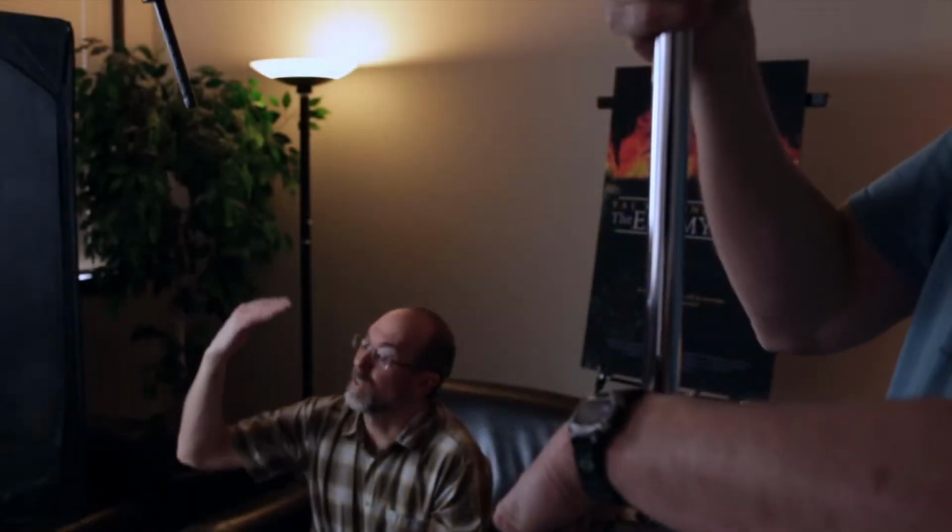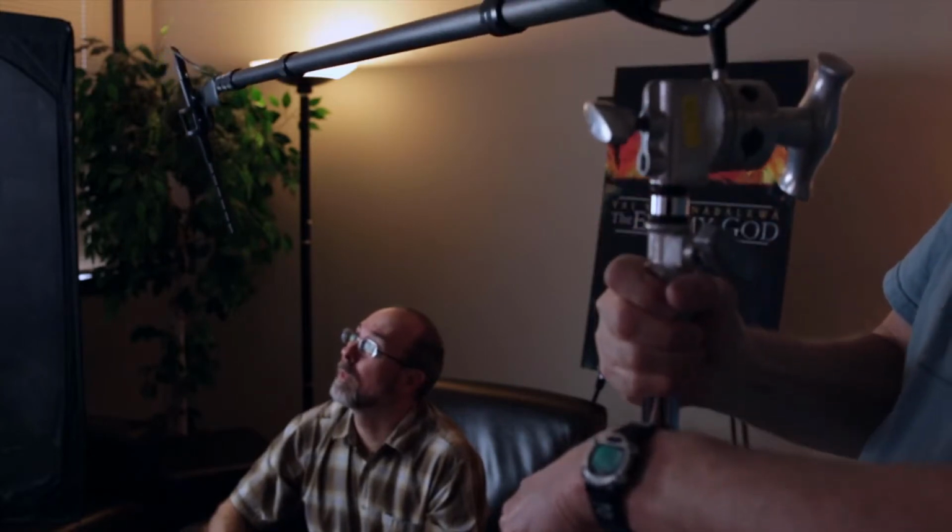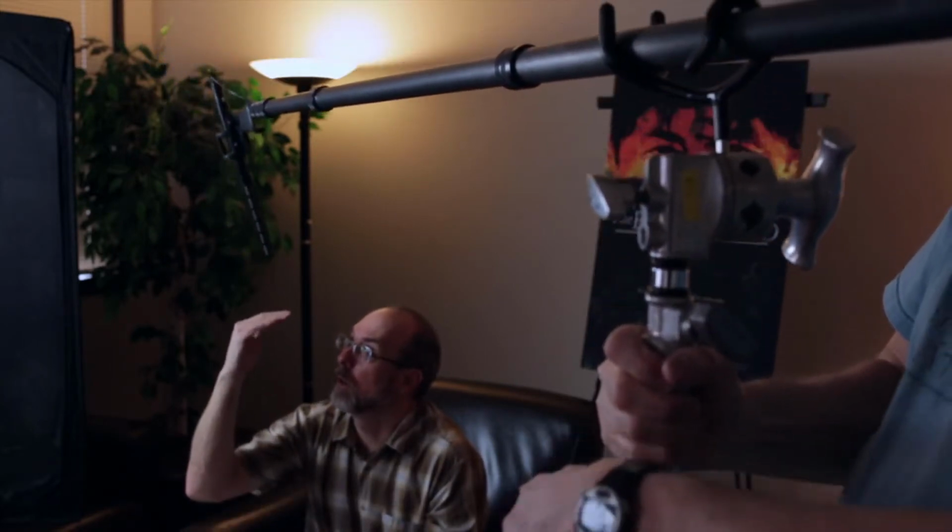Action. Okay, so let's bring it down. A little more. Right about there. Yeah, that's good. What we've done now is repositioned our shotgun microphone so it's just out of the camera's view, just above my head. The cameraman can tilt up just a little bit and see the microphone here, but it's very close to my mouth, pointed directly at my mouth, and that's going to give much better audio quality than it was when it was several feet above my head.